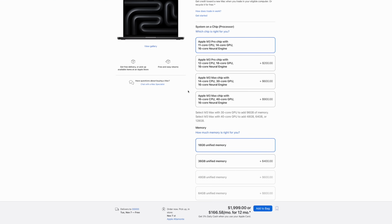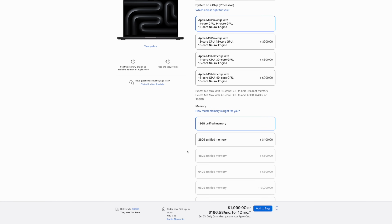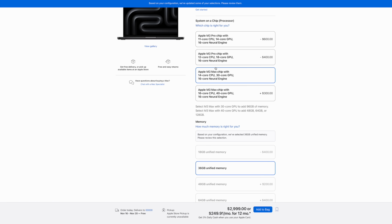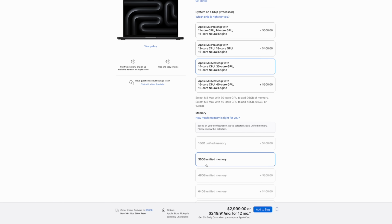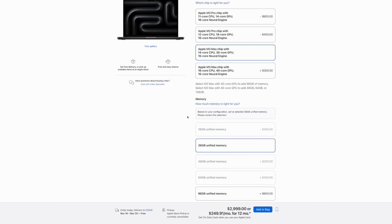Don't forget, you can spec out a 16-inch MacBook Pro and a 14-inch MacBook Pro exactly the same. Now, there's things you need to be made aware of here, right? Number one, look at this. When you press on the Max upgrade, you're gonna notice that the price increases more than you think, because it doesn't increase by just $600, it also increases by another $400 because you can only get an M3 Max chip with 32 gigabytes of unified memory on the base level for that chip.